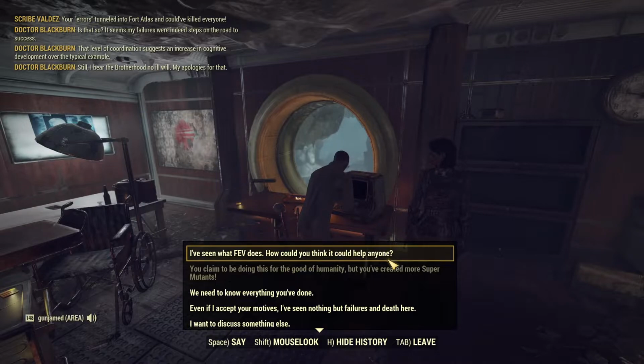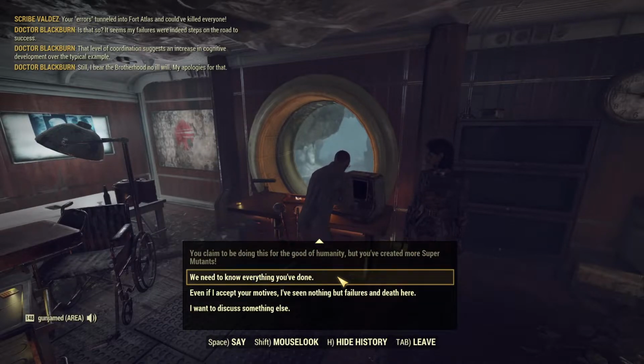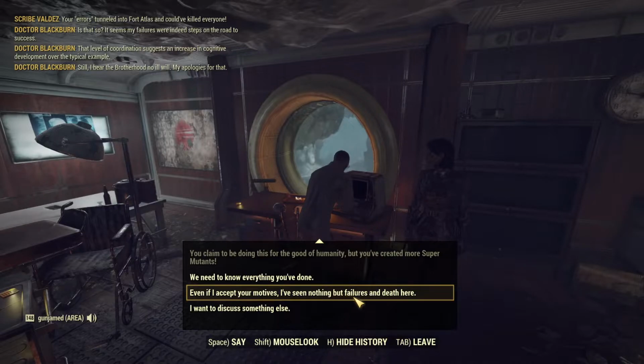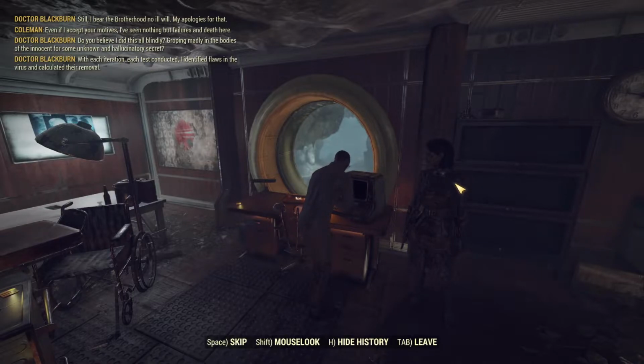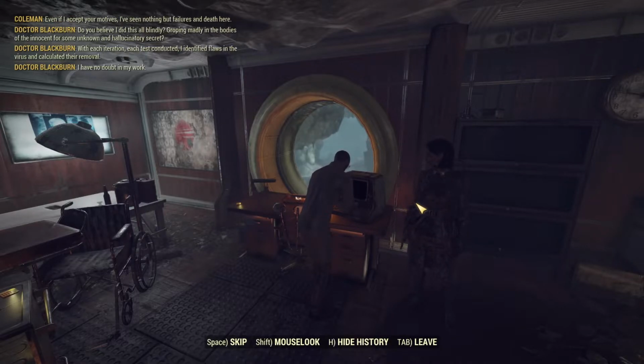I've seen what the FEV does. How could that help people? Even if I accept your motives, there's nothing but failures and death here. Do you believe I did this all blindly? Groping madly in the bodies of the innocent for some unknown and hallucinatory secret? With each iteration, each test conducted, I identified flaws in the virus and calculated their removal. I have no doubt in my work.